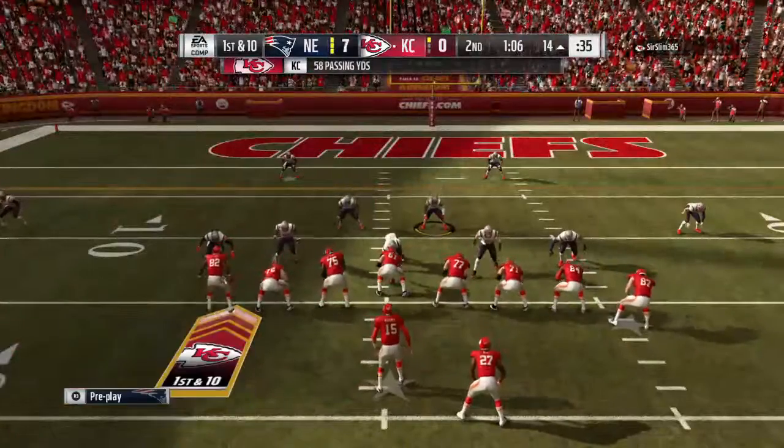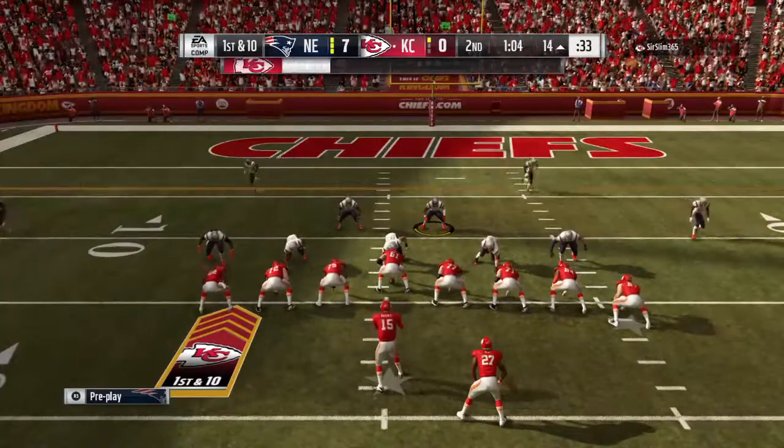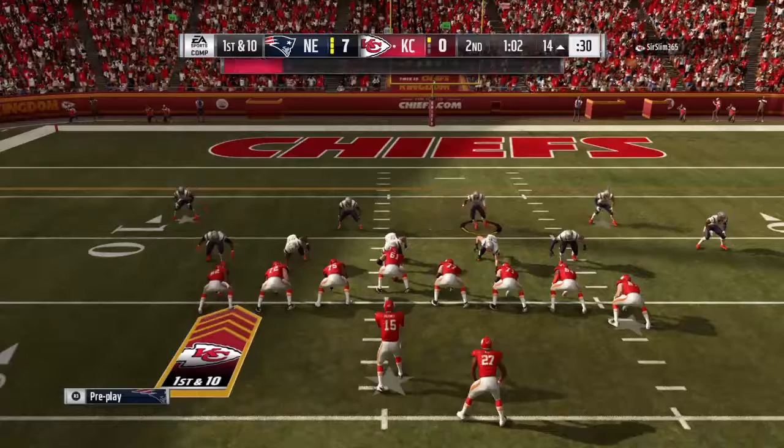Mahomes to the former Ram, Sammy Watkins, for the Kansas City first. Ace, ace.